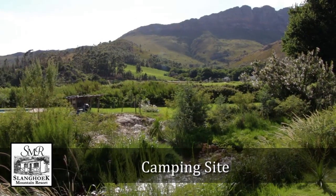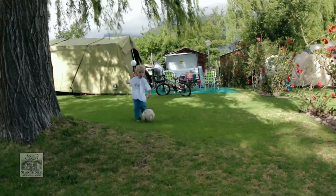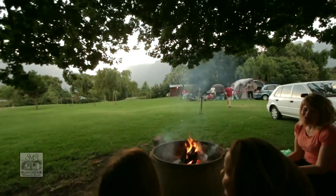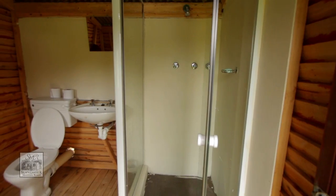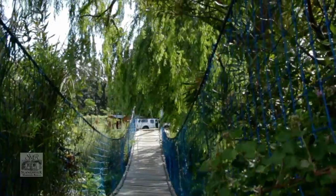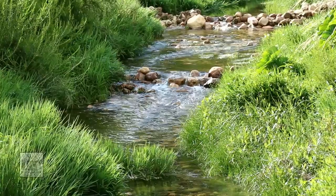Next to a gentle stream lies the resort's picturesque campsite. Each of the stands covered with thick green grass has its own electricity point, braai and bathroom facilities. This is the perfect place to let the mountain air fill your lungs as the stream lulls you to sleep.